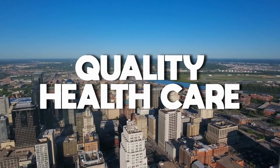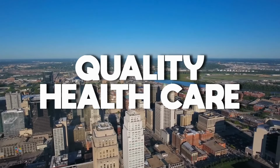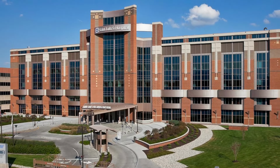And the greatest part is that they're all within a short drive from the city and offer a great escape into nature. Access to quality healthcare is also a crucial hack here in Kansas City, and we have some top-notch medical facilities. The University of Kansas Hospital and St. Luke's Health System are highly regarded. Additionally, there are numerous clinics and specialty care centers throughout the city.